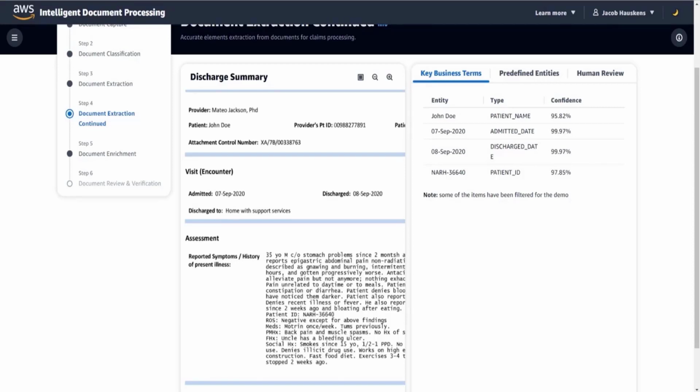It's not listed on the screen, but we also have a capability where you can ask questions of the document. So you could say, hey, who is it discharged to? And then you're able to come back with the information, for example, home with supporting services. That's a neat capability if you really just need a handful of pieces of information off of your document.